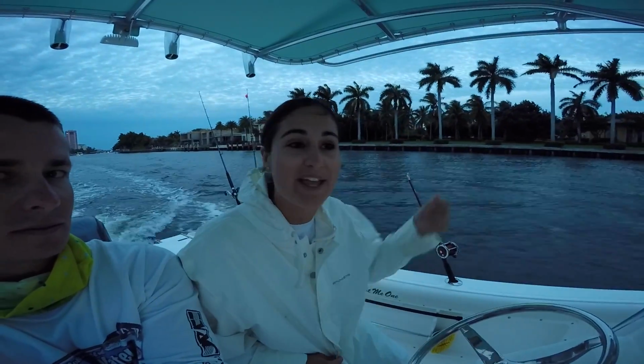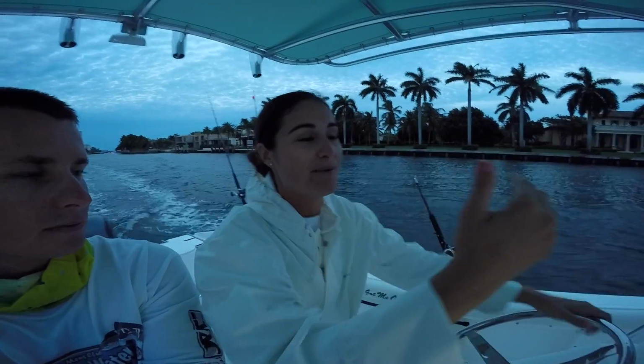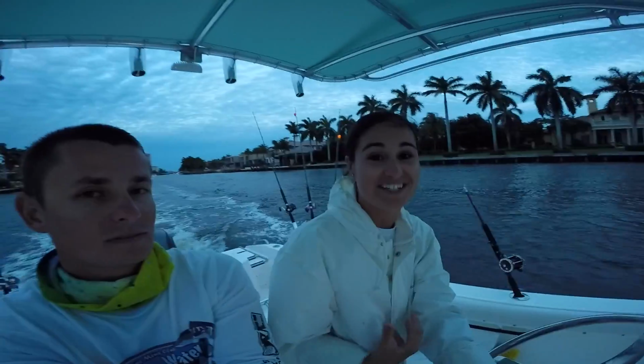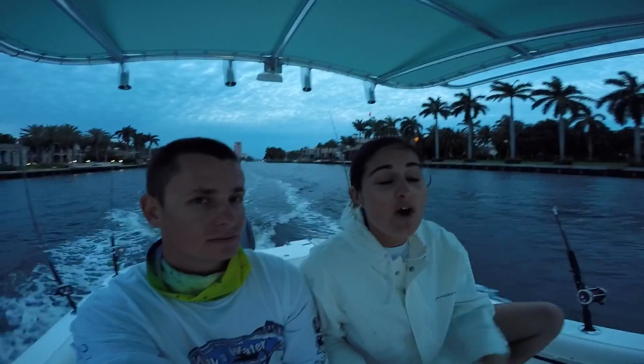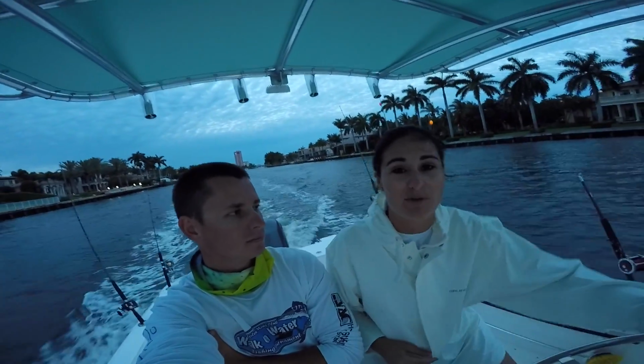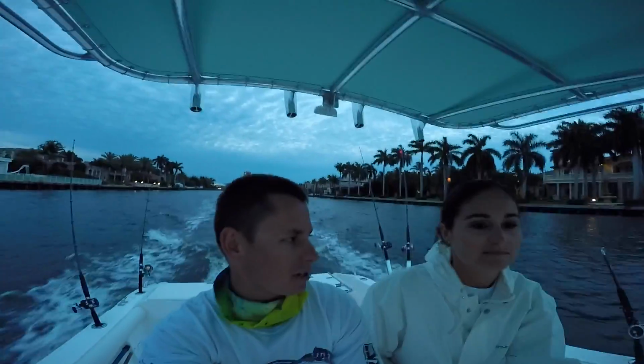If you're familiar with South Florida, we had drifted from Deerfield all the way to Boca. So that's a pretty far distance, and really fast too. The wind is howling and the current was raging, so we drifted really far, really fast, like 4 miles, and that sail actually took us offshore.